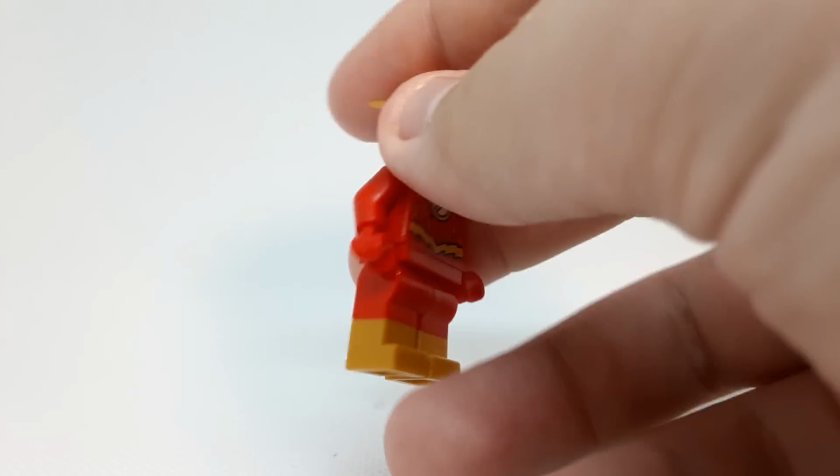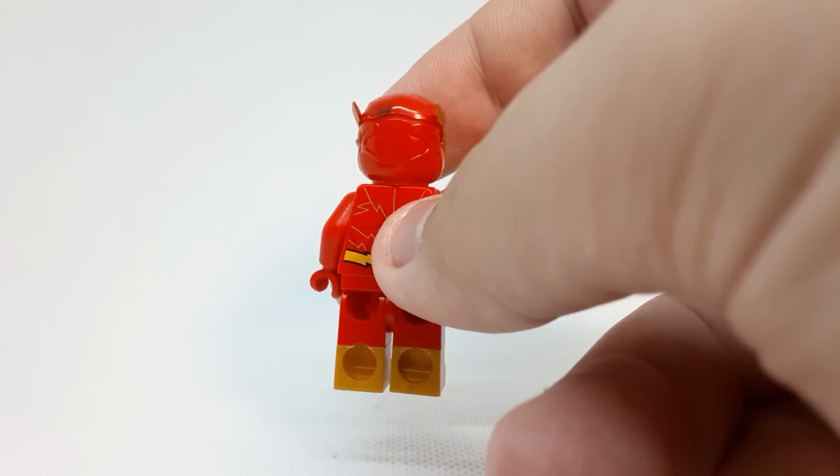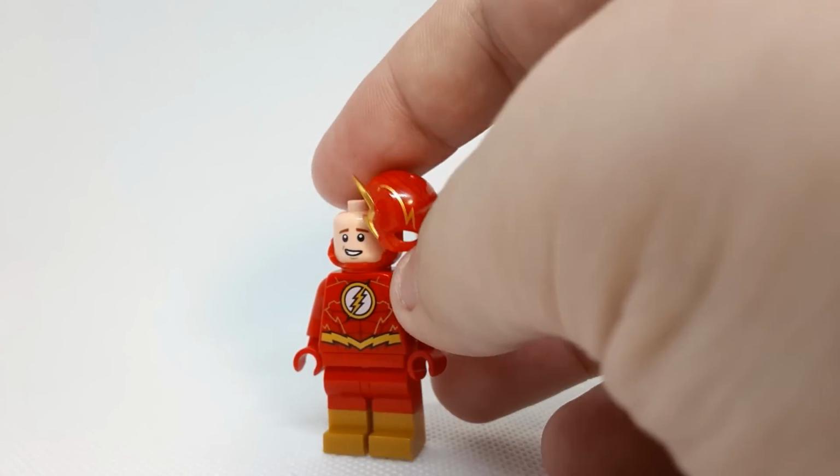This Flash Cow. Bootleg. Pretty good. And it's in two parts. Look at this. You can take the top off. This is a two-part helmet.